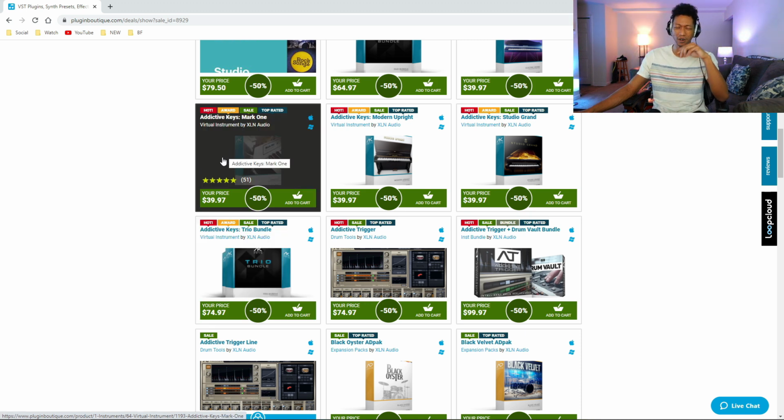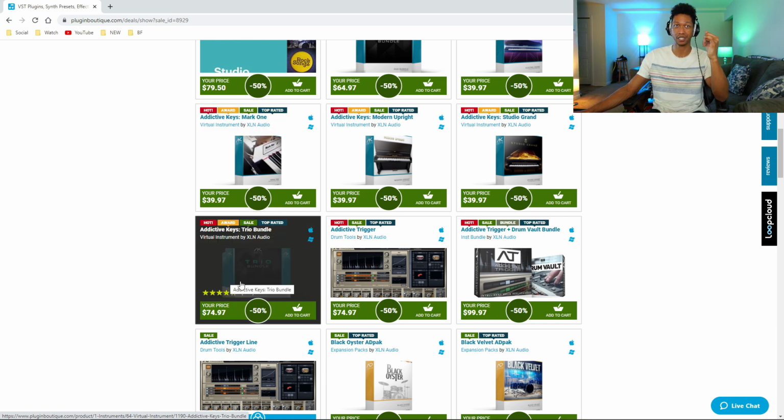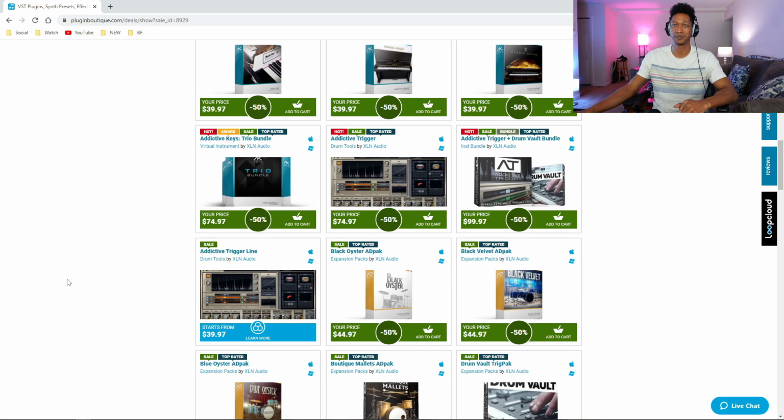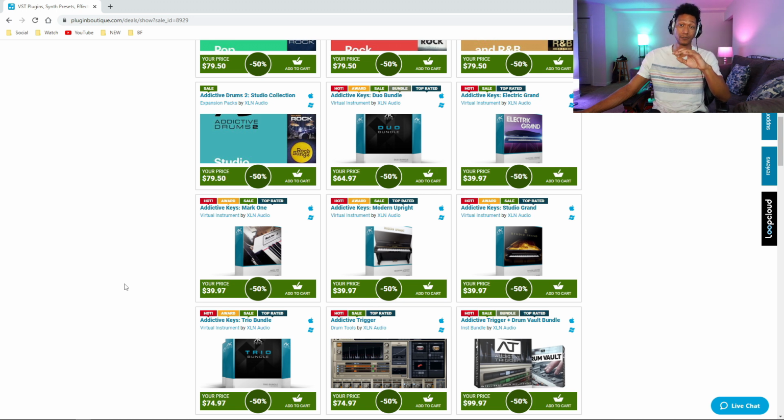However, if you are in the market for a Focusrite Scarlett, if you buy a Scarlett, you actually get one of these addictive keys for free. I personally went with the Studio Grand, and then I picked up the Trio bundle. So if you're in the market for an audio interface, that might be a route to go. But these keys just sound freaking amazing.